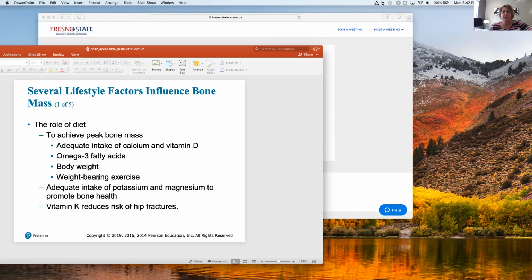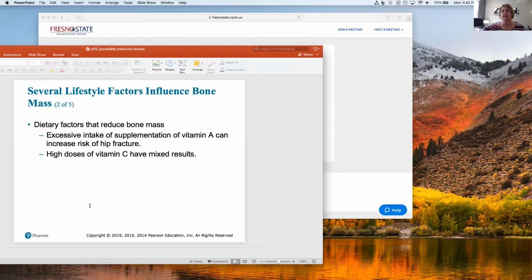Okay, and the other thing that's helpful is an adequate intake of potassium and magnesium to promote bone health. And then vitamin K can reduce hip fractures. So this is important. When we look at a diet, it's really good to have an overall diet with all of these things, which is why we wanted you to do this diet analysis as a project, to look at every one of these and understand how important this really is.